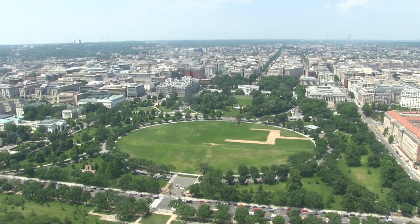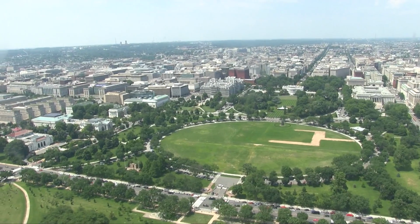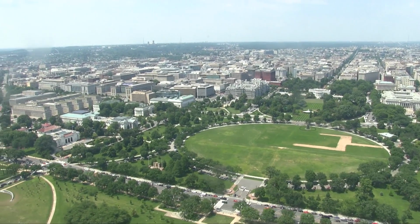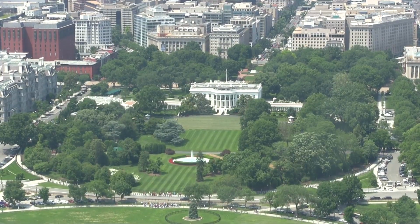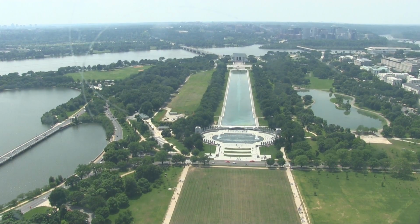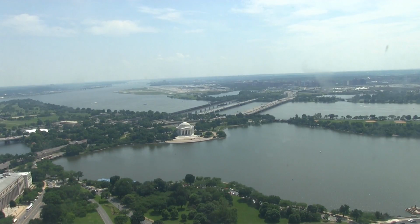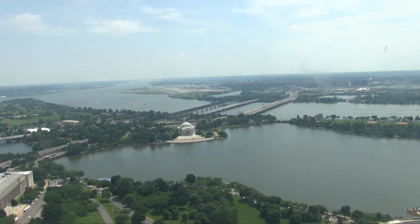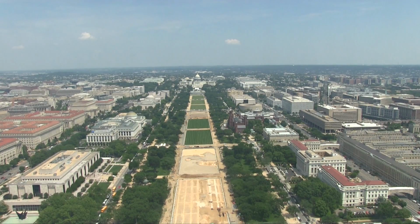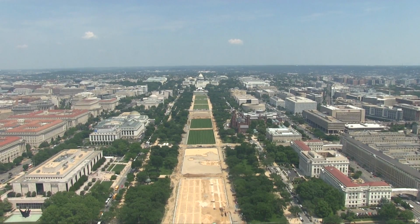A lift takes us to an observation floor 500 feet up the Washington Monument. There's the White House, the World War II and Lincoln Memorials, the Jefferson Memorial with the Potomac River behind, and the Capitol at the end of the National Mall.